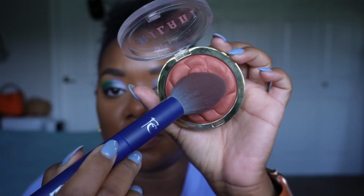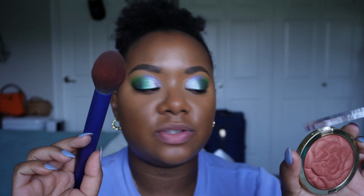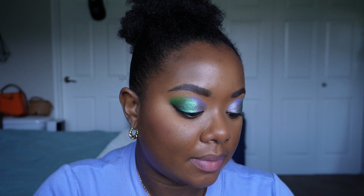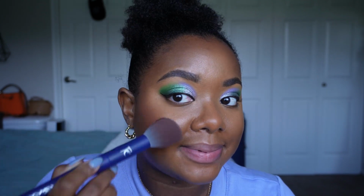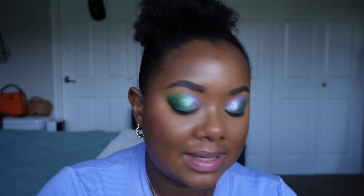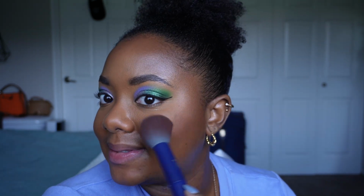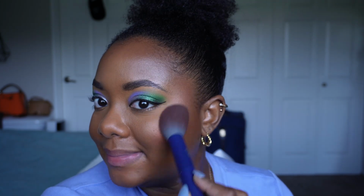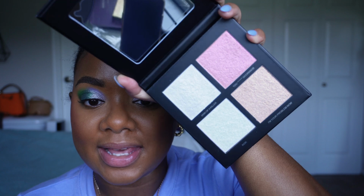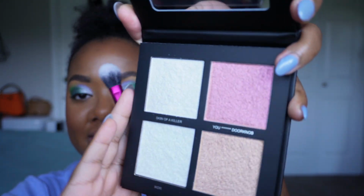Okay, so let me put on my Milani blush. This is Rose Powder. It's Spiced Rose. It's from their Rose Powder blush line. This is a bit of a shimmery blush, so I'm just gonna take a little bit of this, add some color to the cheeks. And let's go into the highlight palette.